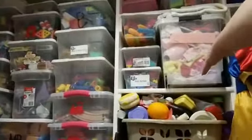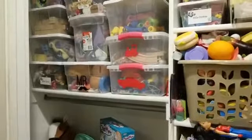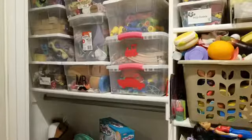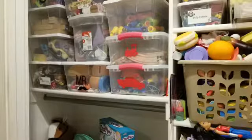We've got doll clothes and blocks and magnets and everything. So that's all stored in this side of the closet. They have one long closet, so all toys are over here, and then all clothes are on the other side. That's really helped us keep things neat.